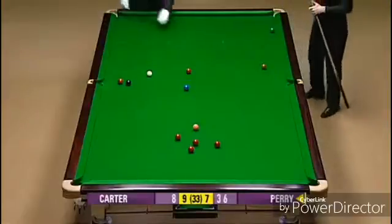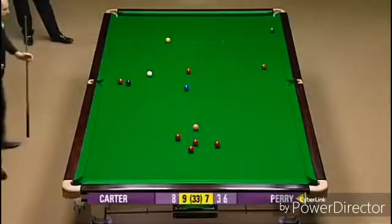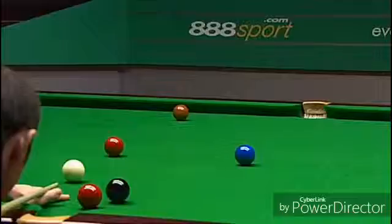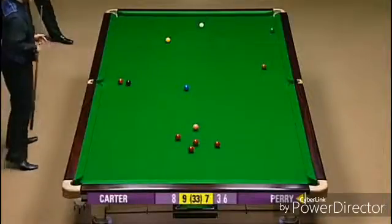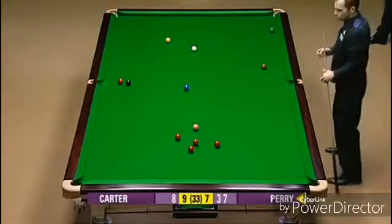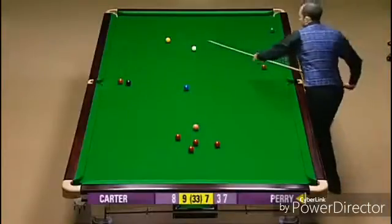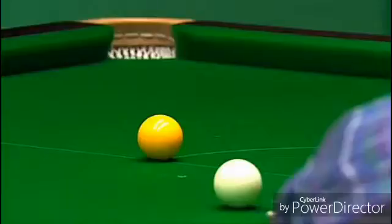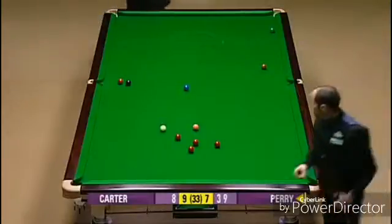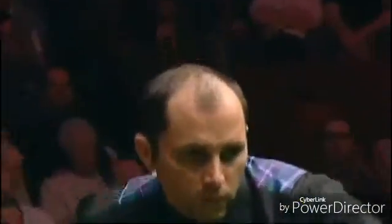Black's out of commission still, unless you can get to this red near the black, but it's not available. Seven. I don't think I've ever seen so many yellows being potted. Well, this will be the third in this break. I wouldn't even dream of asking you that, Clive. What's the record for reds and yellows potted? So I won't ask you that. 9. Well, I'm glad you didn't ask me, Dan, because I don't know.